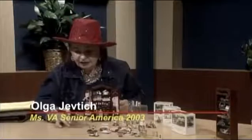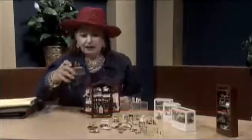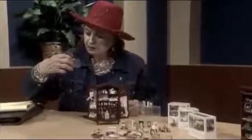Look at this tray. You have to see this. It has handles on the side, and there are three. These are beads, and the gold parts that you see.